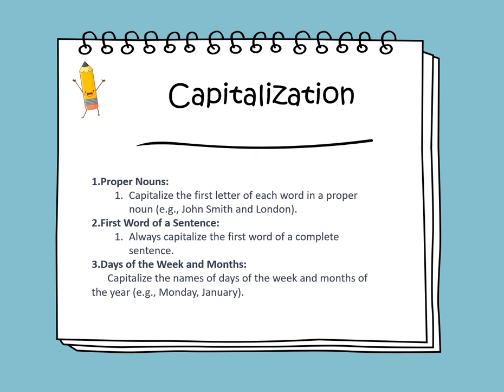First word of a sentence. Always capitalize the first word of a complete sentence. Make sure to begin your sentence with a capital letter. Days of the week and months of the year. Capitalize the names of days of the week and the months of the year. Like Sunday, Monday, Tuesday are days. January, February, March, and April are months. So make sure to write them in capital letters.